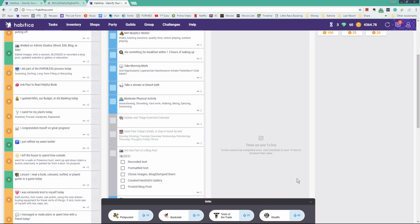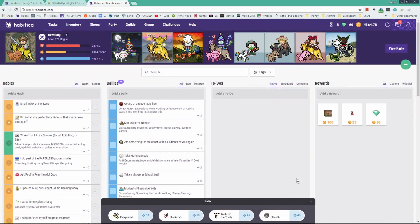Basically, my motivation in using Habitica is I want as many pixelated animals as possible. If pixelated animals and putting yourself in cool scenes with dinosaurs and confetti and forests and such appeals to you, this will be a very motivating and very good platform for you to use.